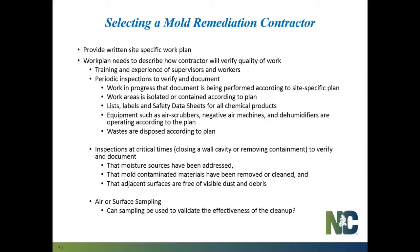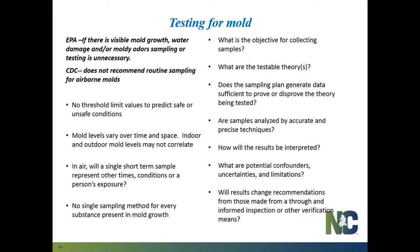So this is the point where a lot of people want to do air sampling. And if you can go to the next slide, please. Air sampling and testing for mold is a bit of a challenge. The EPA says if you've got visible mold growth or water damage or moldy odors, sampling is not necessary, and that's kind of what the CDC says.